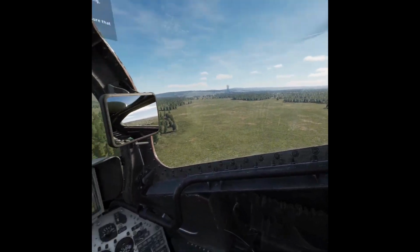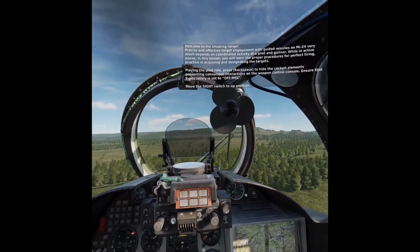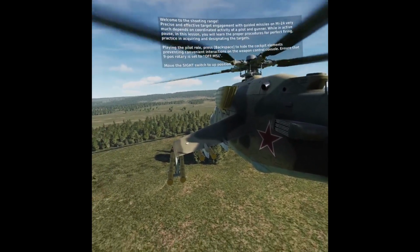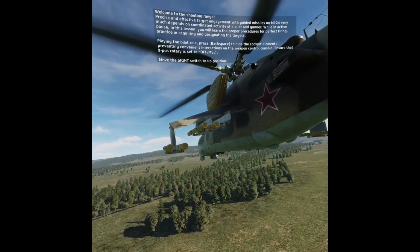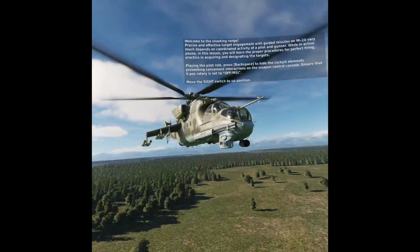designating the targets. Playing the pilot role, press backspace to hide the cockpit elements, preventing convenient interactions on the wire-bound control console. Ensure that the 9-position rotary is set to off MSL. Move the side switch to up position.